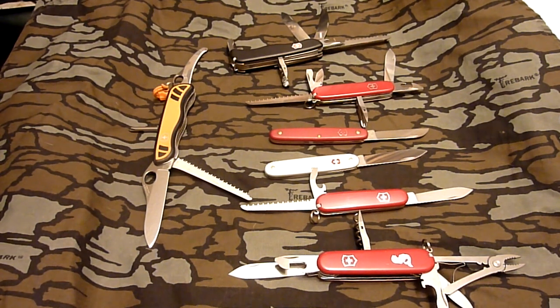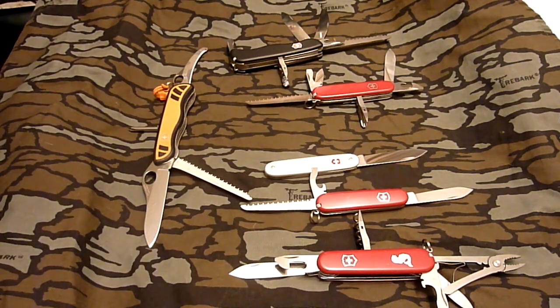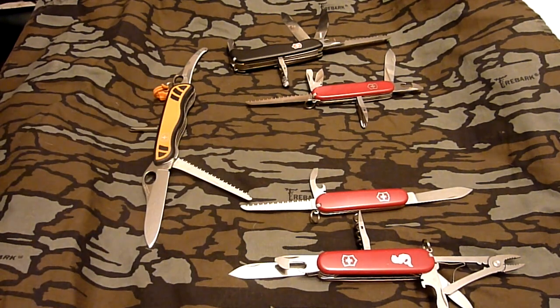I think of a SAK as a multi-tool. So the first knives I'd eliminate from contention are the Floral and the Solo. I use and like them both, but they have only a single blade. So this one, neat knife, is gone, and the Solo, gone. If you're going to have a multi-tool, you got to have multi-tools. That leaves us with 5.